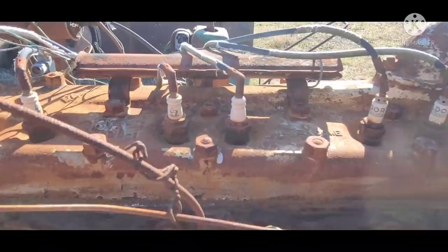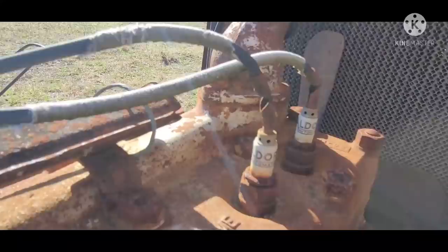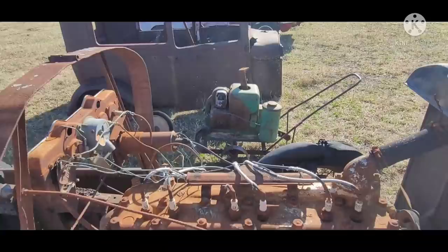What brand are those spark plugs? There's Trojan. Aldor? Aldor Automatic. They fire automatically. You just put the juice to it and just like that, automatically sends a spark.